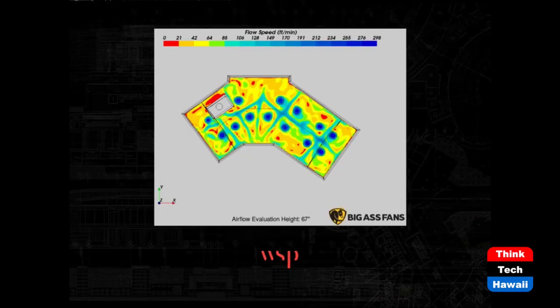So in this project, we use Big Ass Fans. I'm sure everyone is familiar with them. They have the greatest marketing strategy with that name. And if you go back to that CFD modeling, we are able to locate them.